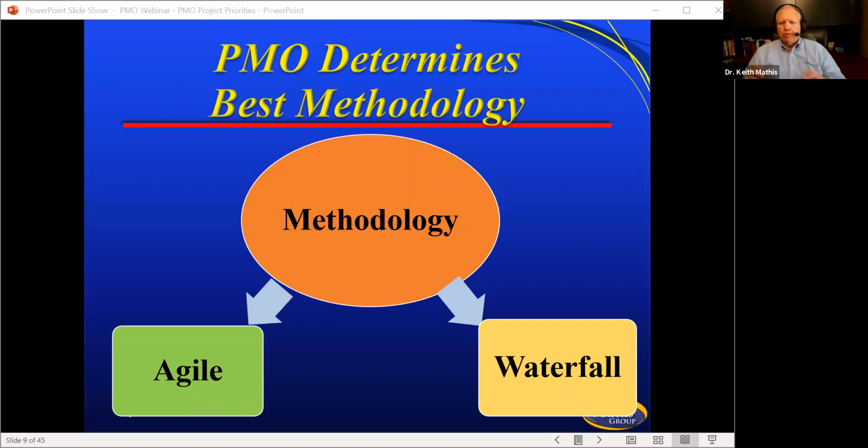Okay, so in PMOs, why is this influencing a PMO? Because the PMO of yesteryear, which mainly focused on, let's say, waterfall as being the main methodology, and a lot of times you even heard PMOs speak out, well, we would never use anything except waterfall. They're now having to retract that a little bit and look at some pockets to do an agile type of methodology, or at least a hybrid type of methodology.